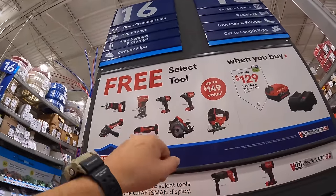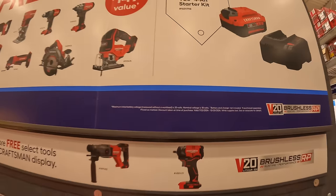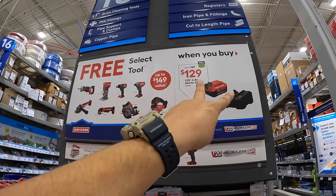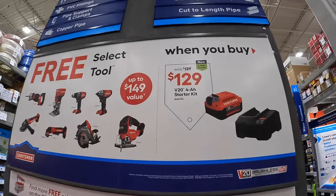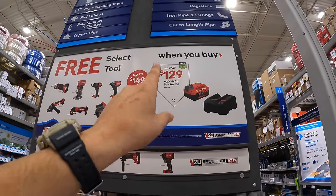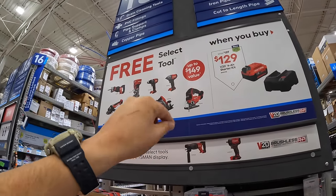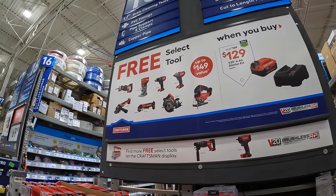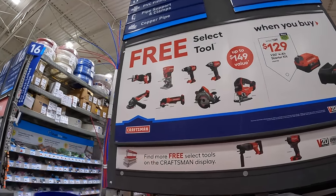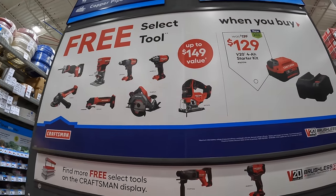All right, so Craftsman is having this going on until October 20th of 2024. They do have a BOGO deal when it comes to this battery kit for $129, and it was $139. A 4 amp hour battery and charger, and when you buy that, you get one free brushless RP tool with that. Brushless RP is their latest tool line. I did not use them. I've seen videos on them. They're pretty decent, especially for the price. The tools you get to choose from are a $149 value.